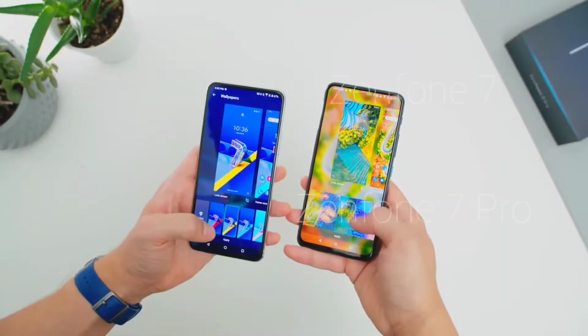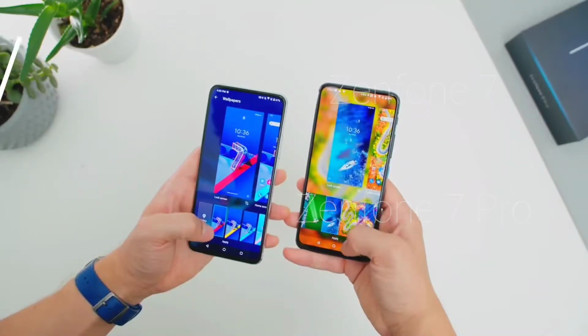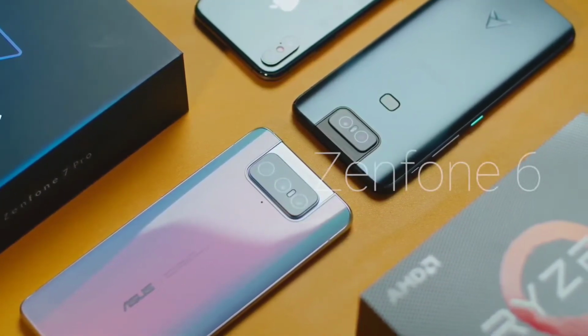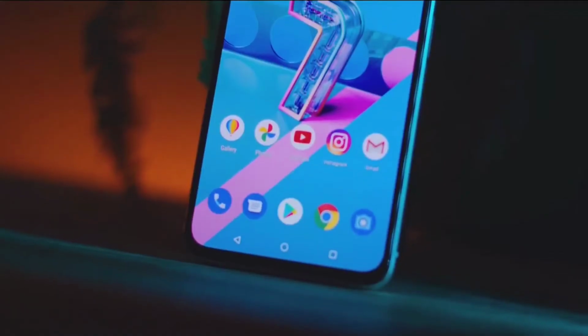ASUS pulled the covers off the Zenfone 7 on the 26th of August. They also revealed a starting price of $749 for the 7 and a whopping $953 for the 7 Pro. As you can see, this series is quite a bit more expensive than ASUS's previous phone from last year, the Zenfone 6, which offered great value for the price it launched at last year. So let's start with the Zenfone 7.